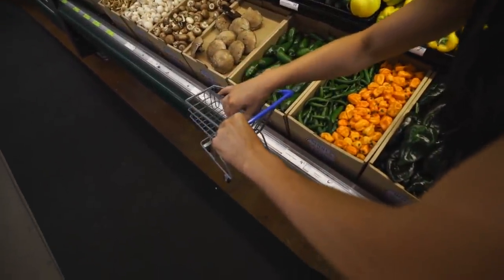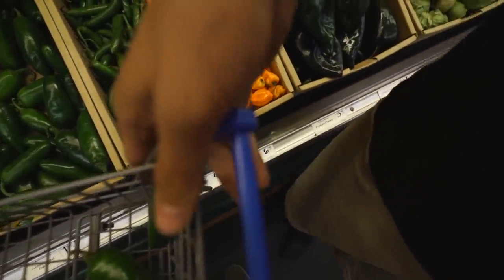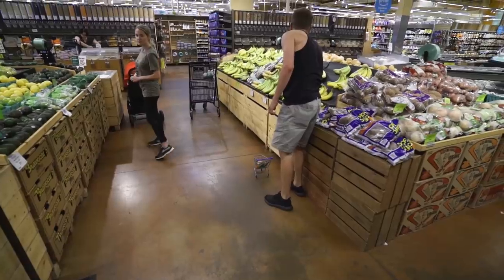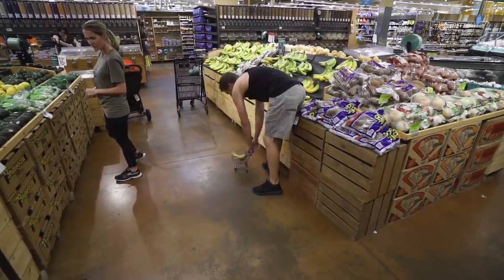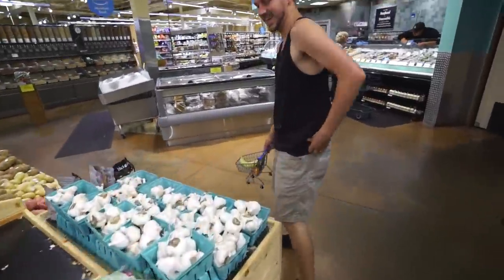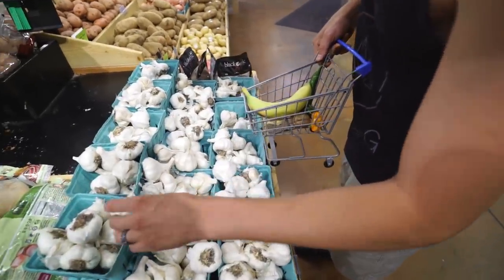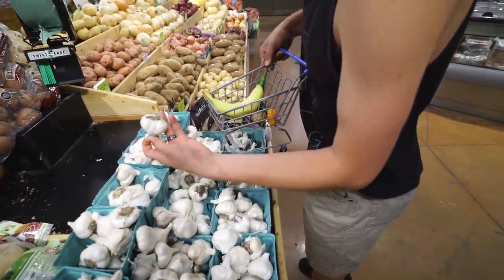Here we are. This is why I like Whole Foods. You get individual. No way, you're getting the habanero? Yes. And the mushroom. Ooh. I need some garlic. Don't want too big of one here. Ah, perfect.